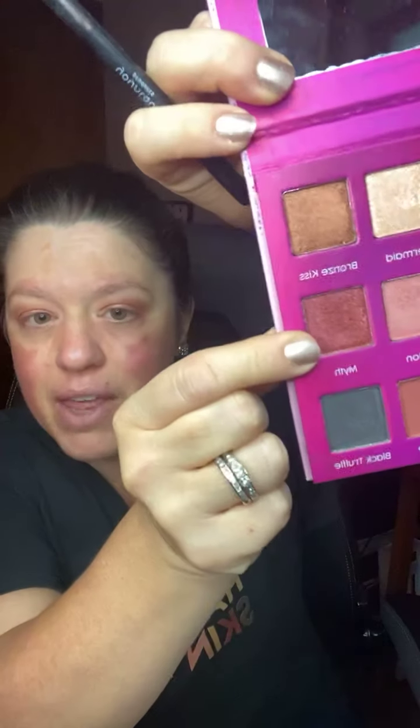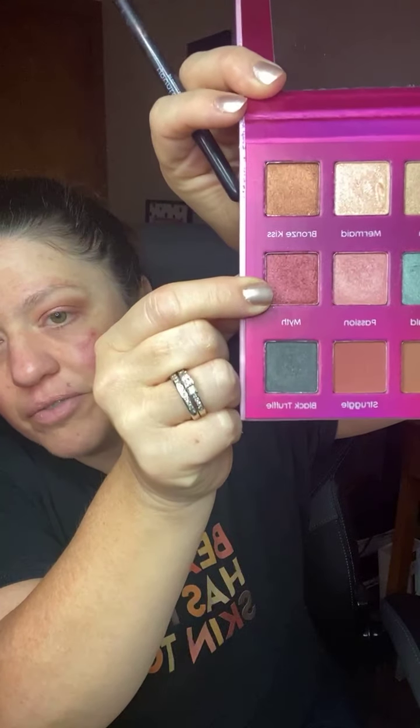All right. So you can build these up to the color that you desire. I like to go a bit bold. So, Jade's looking at me like, Mom, why am I not out? Where is my other? There it is. Okay, so now we're gonna go in with this Myth right there. And we're gonna go on the outer.